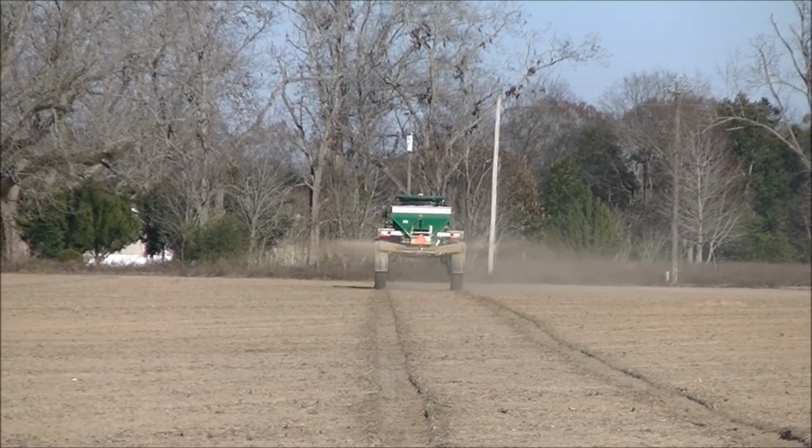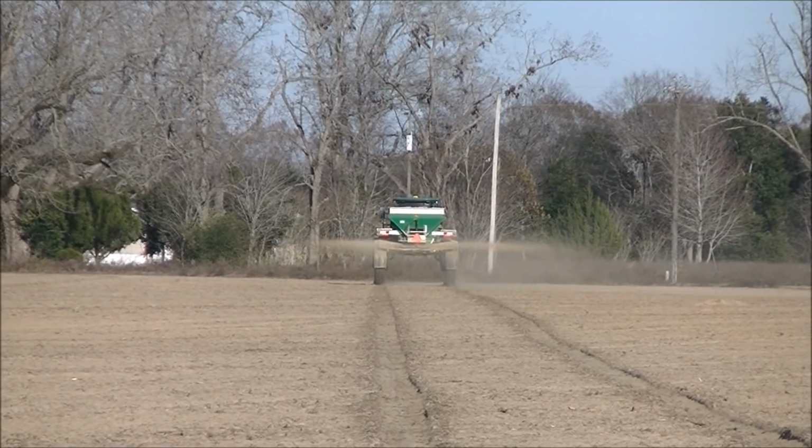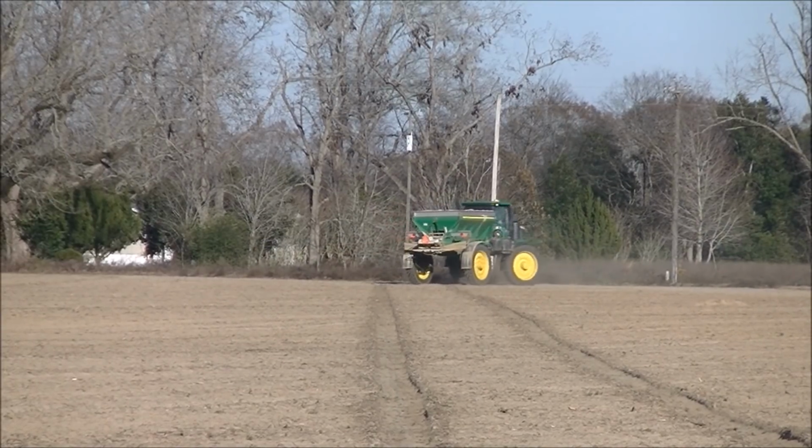Spreading lime on this field, I would probably be willing to guess that this field is probably going to be going back into peanuts for 2018.